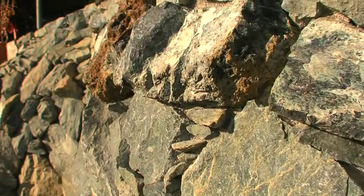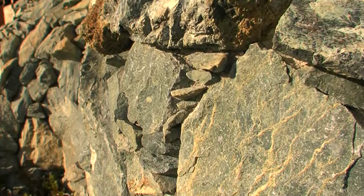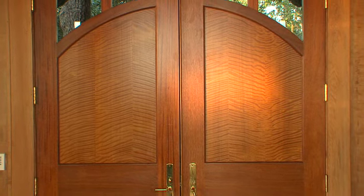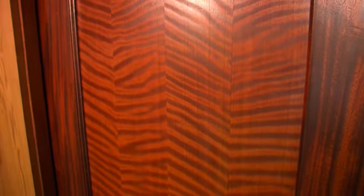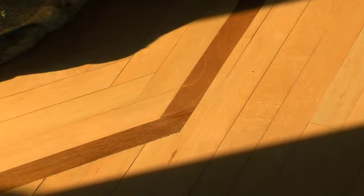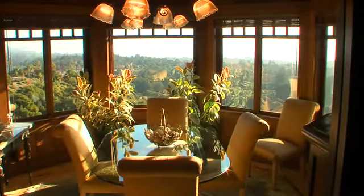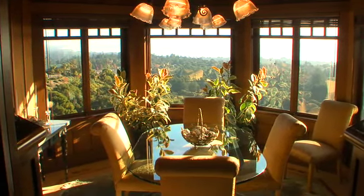Granitic serpentine that was quarried from Highway 49 up near Jackson in the Sierras. We've got first growth redwood that was sustainably harvested, and it makes up the panels of a lot of the doors and windows that you see around you. We've got maple floors, a little lighter, with an accent strip of Brazilian walnut. Davenport Mills, made locally, made all the doors and the windows.